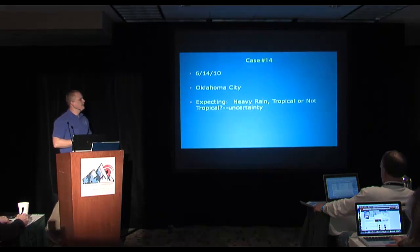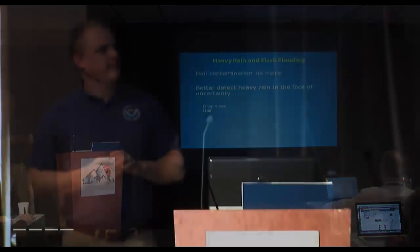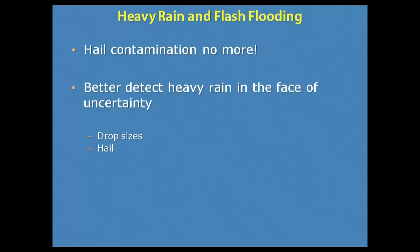Any questions on heavy rain? Getting ready to wrap up. KDP doesn't care if there's hail in there. It's only measuring effectively how much liquid is in there. In the face of uncertainty, when you're not sure if there's hail, when you're not sure if it's a tropical-like environment or a larger drop environment, KDP doesn't really care about that. So for heavy rain detection, that's the thing you want to try and focus on.